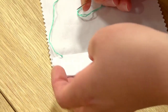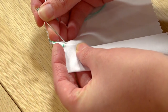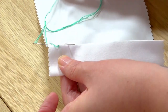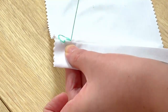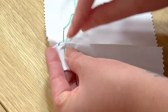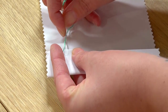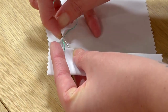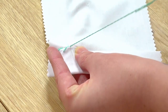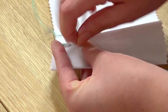So you're going to need to bring your needle in at a diagonal. So you want to pick up a few stitches from what would be the trouser leg before then going into your hem. So you can make this stitch a little bit bigger. And then repeating that process again at a diagonal, I'm going to be picking up a few stitches of the trouser leg. And then we can pick up more of the single hem.